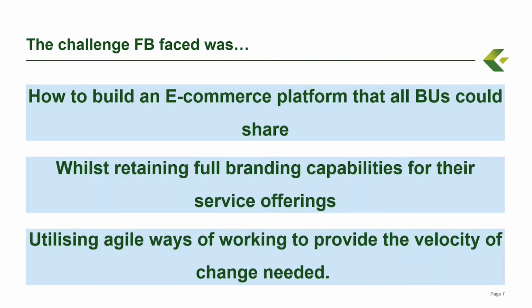So the challenge we faced was how to build an e-commerce platform that all the BUs could share. Ideally, we wanted to create leverage, a build once, reuse many philosophy, whilst retaining full branding capabilities of their service offering. The power of Fletcher Building resides a lot in the brands, such as Placemakers, Mico and TradeLink. So how could we create one platform with, in essence, multiple storefronts that represented the different brands, as well as the different customer segments they dealt with, and utilize agile ways of working to provide the velocity that we needed?